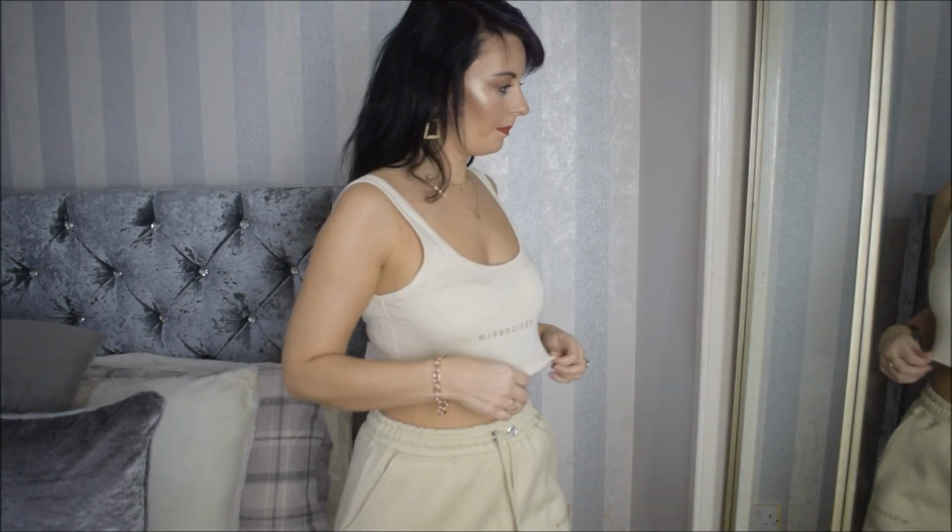And I believe they had these in quite a few other colours. I think I'll probably pick these up more because I've got a couple of these from other places. Black one, white one, and these straps fall down. And this is just such a nice fit. And I like how, is that like a scoop neck? It does sit really nice.